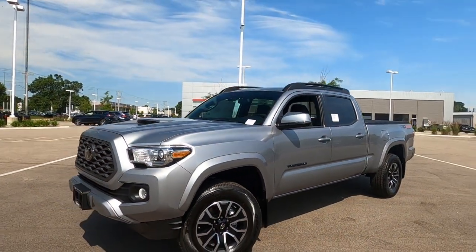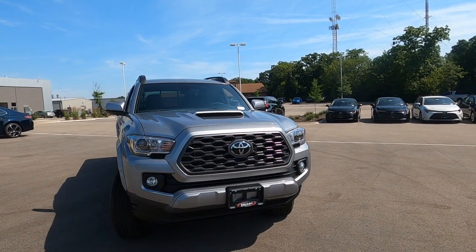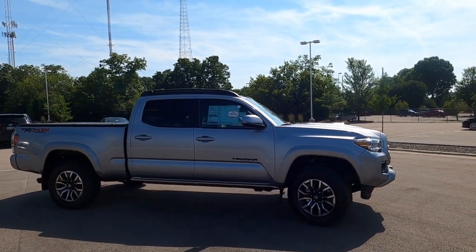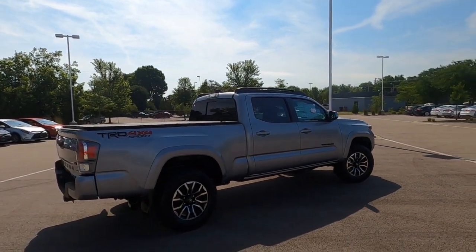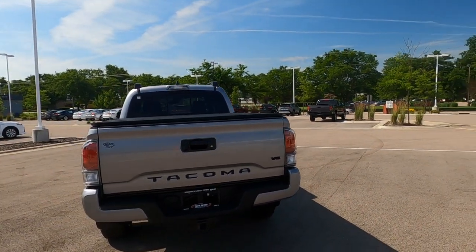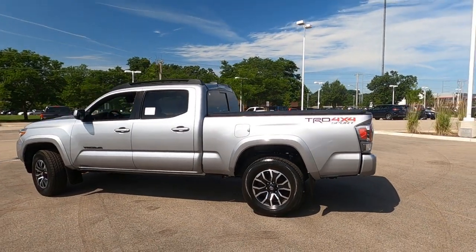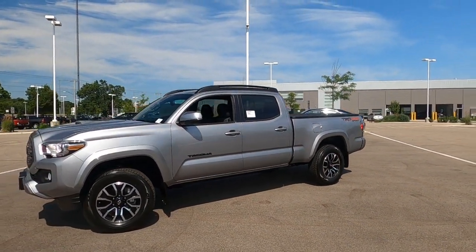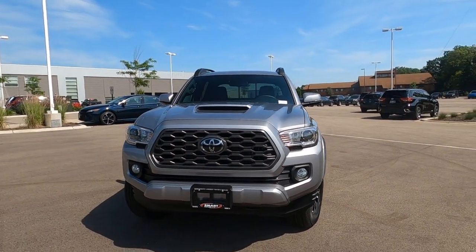Okay, so here we have a brand new 2020 Toyota Tacoma. This is the TRD Sport. It's a double cab, it's a long bed, and the reason I selected this one is because it has a number of factory accessories that, whether you're interested in a new one or you own a Tacoma now, you might want to consider both for your new one or adding to your current Tacoma. So we're going to dive in and I'll show you some of the features, and I'll also point out the accessories on this 2020 Toyota Tacoma TRD Sport double cab long bed. Man, that's a mouthful. Let's get started.